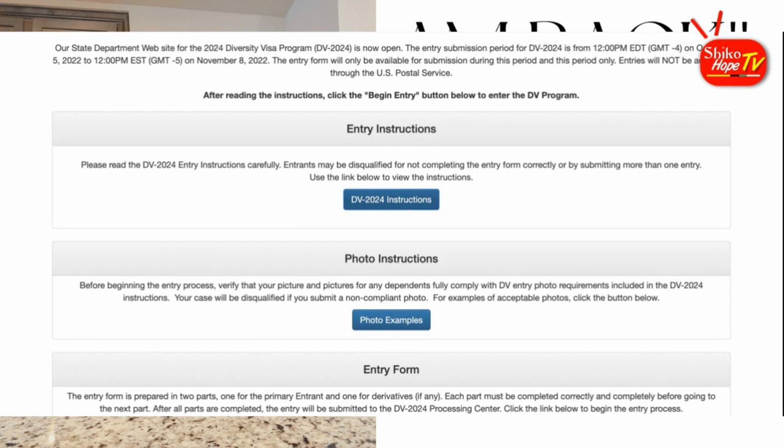All right, so here we go. Let's click on the instructions here. I think this page is 21 pages. We are not going through everything here. I'm just going to highlight some of the most important ones.